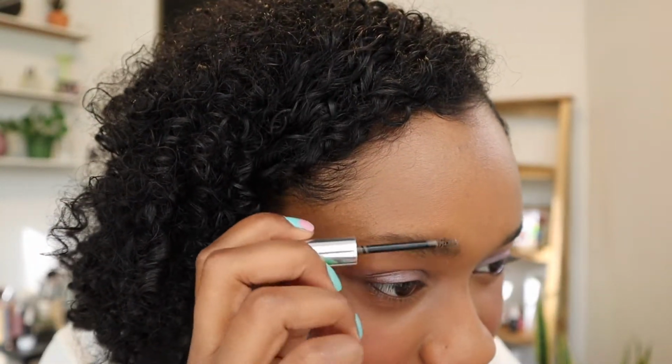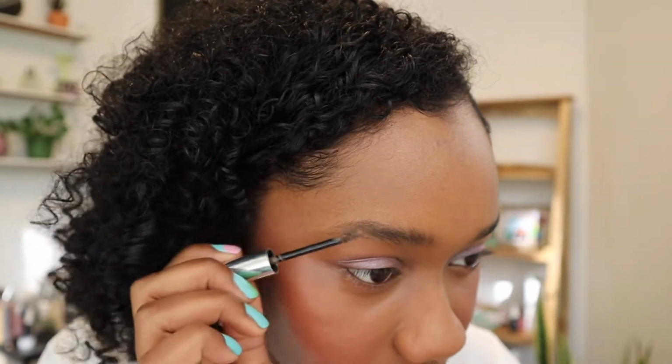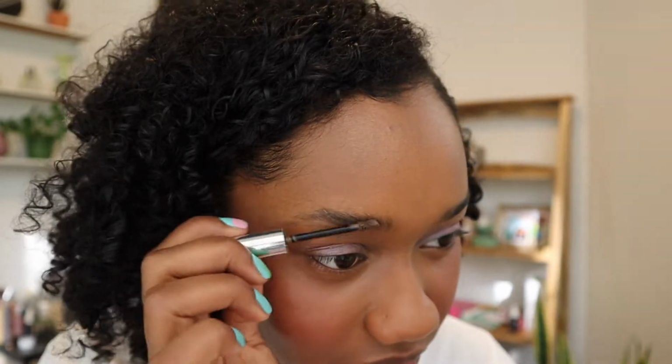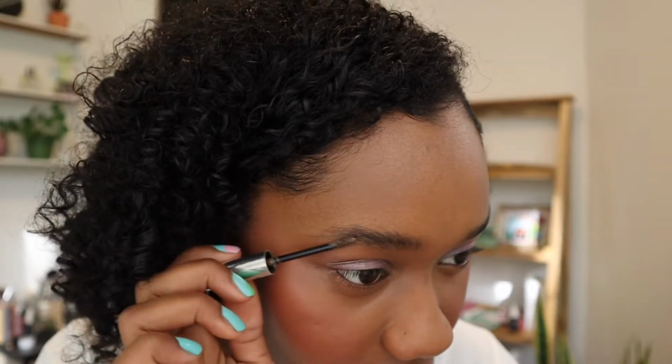First, I'm going to go in with the Glossier Boy Brow, though. This one is a newer product to me. I have mine in the shade Brown. And a lot of people rave about this product, but honestly, to me, it's just another brow gel, a tinted brow gel. They all kind of do the same thing to me, except for one that I've been using more recently. So I'm just going to do that first.